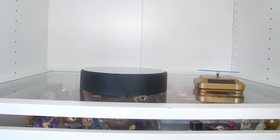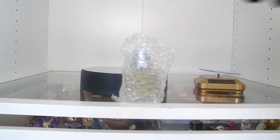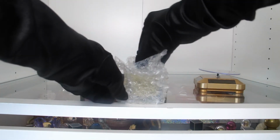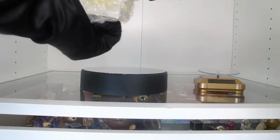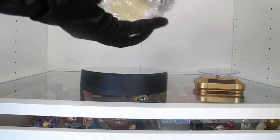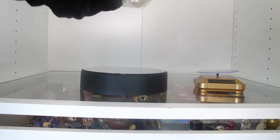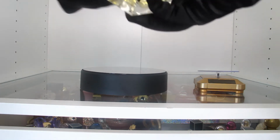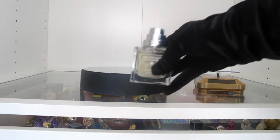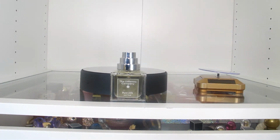Next we have a niche fragrance by the house of The Different Company, which is a French fragrance house. In France it has a different name, just the translated name, I guess, in French. And this is called Pure Eve, just pure.